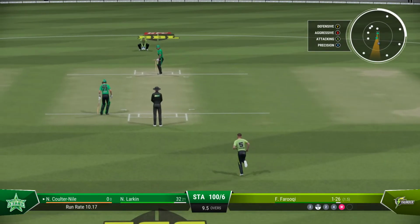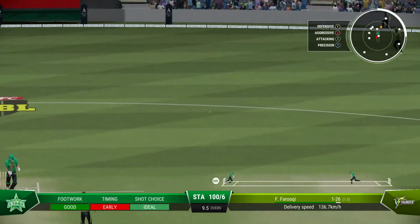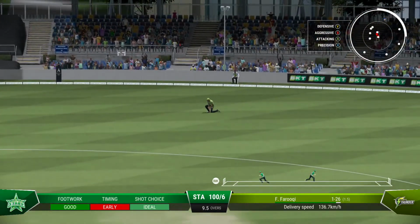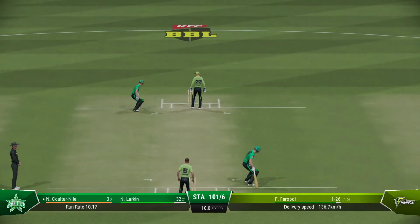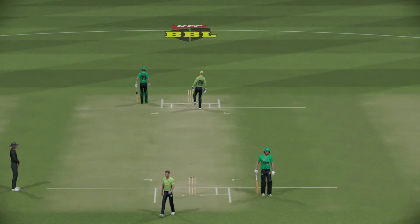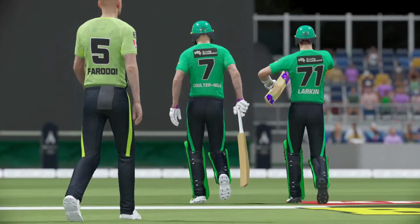Kept the runs down. Really didn't get settled. Looked to be in trouble, sadly, for most of the knock. Edge. Amazing delivery. Immediately underway with some runs. That's the over. The Stars are 101 for 6.